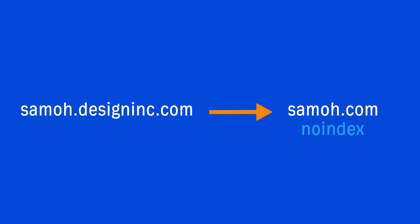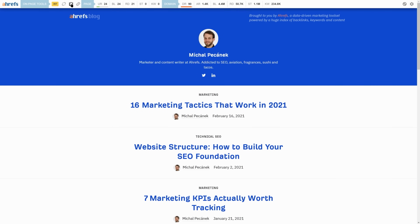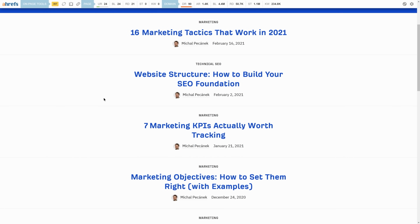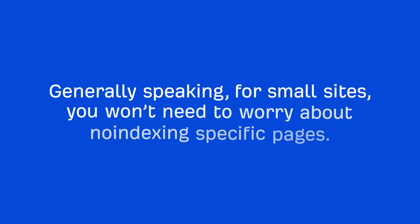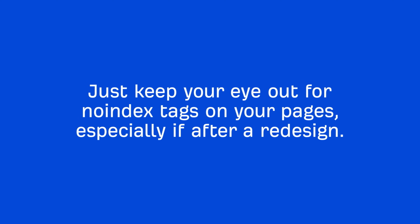Now, there are times when it actually makes sense to no-index certain pages. For example, our author pages are no-indexed because from an SEO perspective, these pages provide very little value to search engines. But from a user experience standpoint, it can be argued that it makes sense to be there. Some people may have their favorite authors on a blog and want to read just their content. Generally speaking, for small sites, you won't need to worry about no-indexing specific pages. Just keep your eye out for no-index tags on your pages, especially after a redesign.